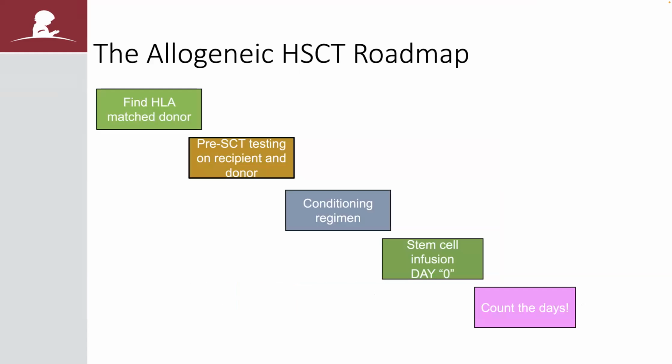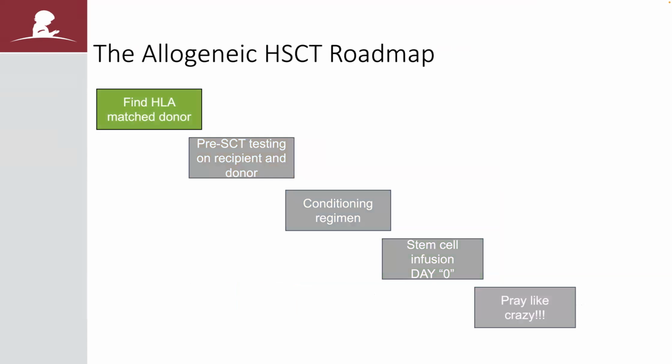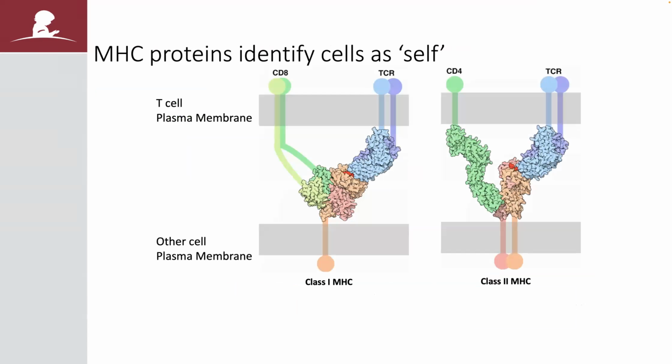So this is the roadmap for transplant. As soon as we have an indication and we know this patient needs a transplant, we go through this. The first thing is HLA. This is what Yas was talking about earlier. The HLA is the major histocompatibility protein. This identifies class 1 and class 2. It works through the T-cell receptor, TCR, with CD8 or CD4 for T helper. Each one of them recognizes one class: CD8 recognizes class 1 and CD4 recognizes class 2. Remember, major histocompatibility equals HLA.